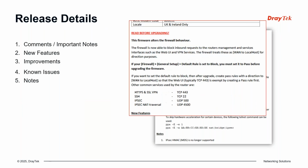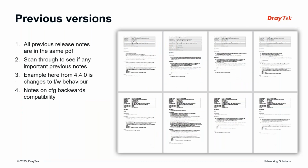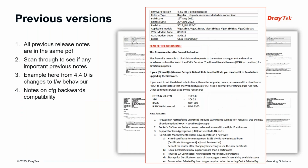Here's an example of an important note we put to do with a firewall change that might have affected some firewall rules, so we put that in because it could have affected how the firewall operated after upgrading, depending on how it was set up. In the PDF, we have all the previous versions, so if you are skipping a few versions, you can just see all the different firmware release notes in the one PDF. So that's very helpful to scan through, and you can go through and see the previous versions. Here, skipping through, we can see an example of changes to the firewall behavior.